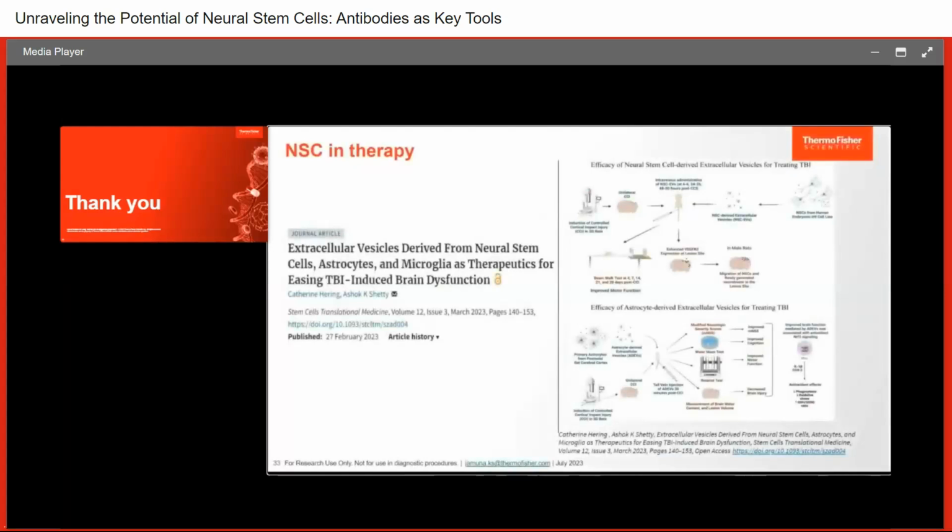The next article is extracellular vesicles derived from neural stem cells, astrocytes, and microglia as therapeutics for easing TBI-induced brain dysfunction. Here they have generated a traumatic brain injury model. After the injury, through the tail of the rat, NSE-derived and astrocyte-derived vesicles were injected. This resulted in improved motor function with higher expression of VEGFR2 and migration of NSEs and neuroblasts to the lesion site. These extracellular vesicles can be characterized using antibodies against specific markers like CD9, CD63, CD81, etc.